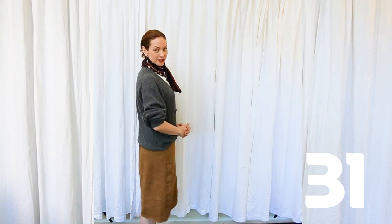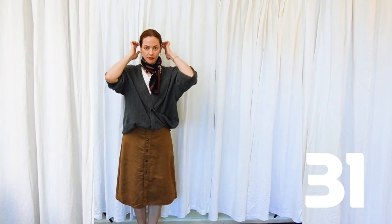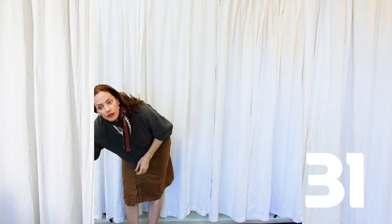Like this. How did I do that? It's magic. This is just a suede knee-length skirt. It lets this scarf shine a bit more. And you know, I don't really feel like I need to have my hair up for this.